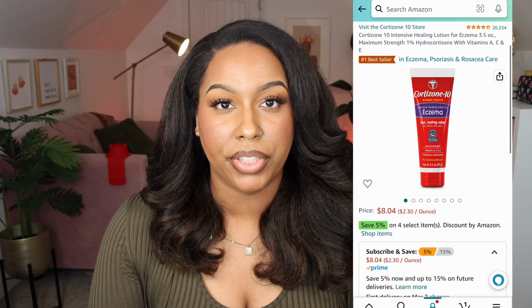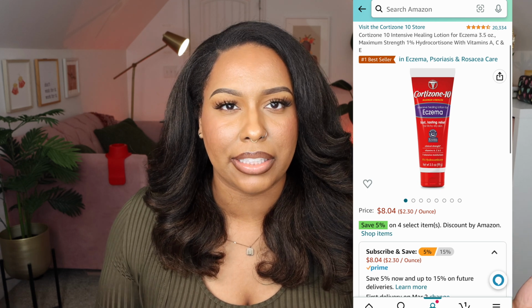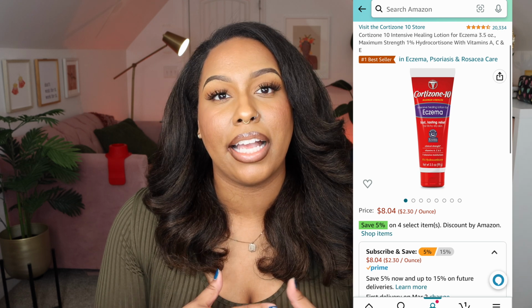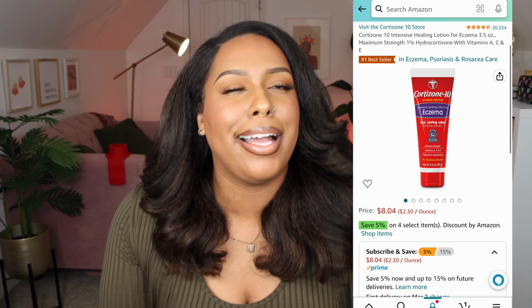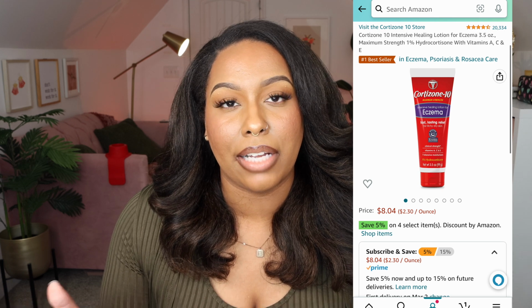Now this next product, I've been using it literally since high school. I have had eczema for years, and of course, you know, eczema can be tied to your diet and stuff like that. Certain foods, like dairy and sweets, can cause flare-ups. I already know, but that's just something I've had since I was little.